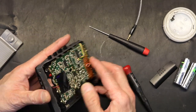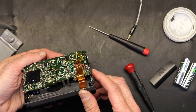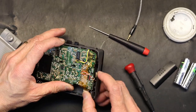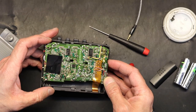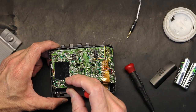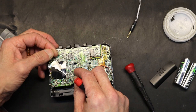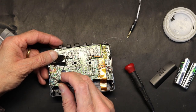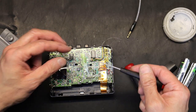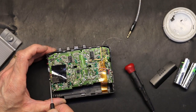Now we have this mechanism. We have to remove this to get to the motor, right? So let's find out how we're gonna get to the motor. We have one screw right here. You can remove these, but make sure to put them back because they're there for a reason. Smaller screw, much smaller screw on that side right there.